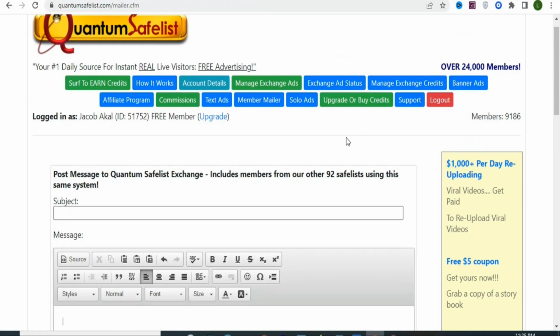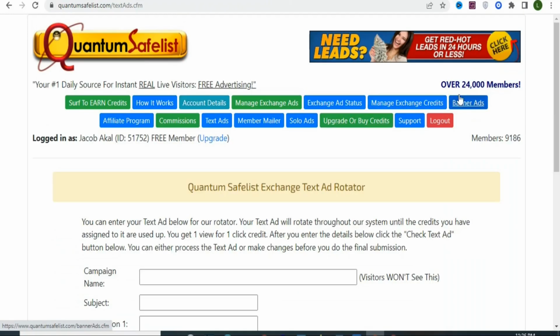So what I'm going to do is run one of these ads, so that you can see, and when you create your accounts, you can also follow the same steps to run ads for free on this platform. I'm going to use the text ads to demonstrate for you, but you can run the banner ads, you can also run member mailer, and you are going to get people. The solo ads you need to buy, so don't touch that.